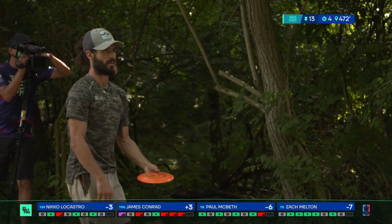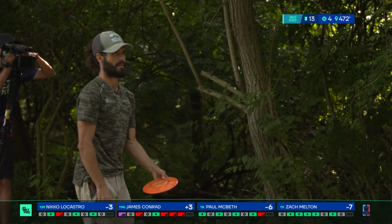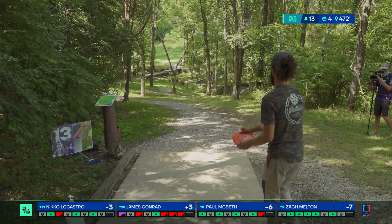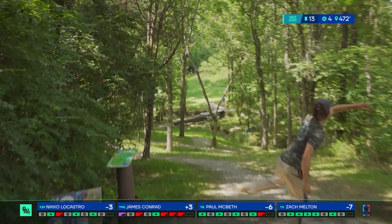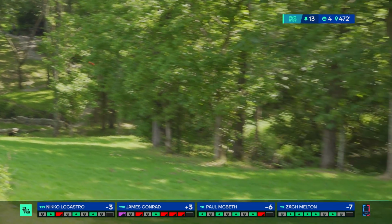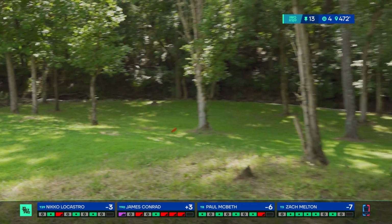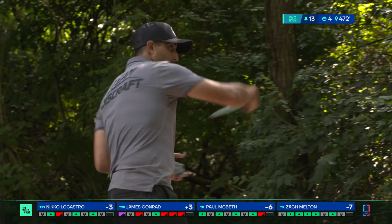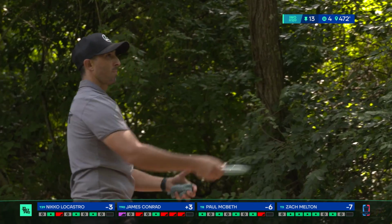Yeah, it's tough. So the main goal is to hit this gap, and if you don't, you're going to have your work cut out for you. But even if you do, like where Nikko lands here, he's going to have an avenue up into there, but it's not going to be, that's actually far enough. That's great. Especially with his touch. Yeah, that's an A+ tee shot.